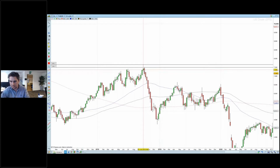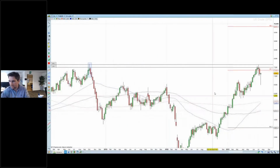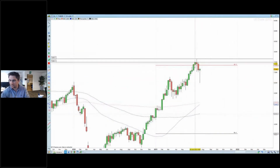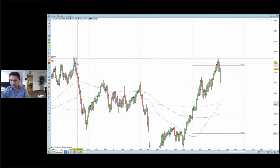Big shooting star here in October of 2018, followed by a bearish engulfing. So we're seeing these two combined here, the shooting star and bearish engulfing together, and then strong, we saw multiple weeks worth of selling back down to the next lows back through here. In terms of candlestick patterns right now, we haven't seen a clear reversal pattern as we did here.